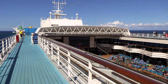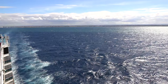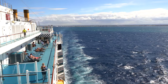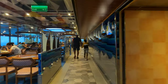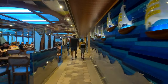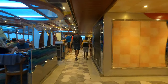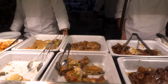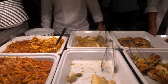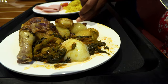Once on board, we had enough time to go around the ship and relax on the top deck of the ship. Before we head back to our cabin, we are going to the buffet restaurant in the ship to have a delicious dinner. So today we are served with a variety of fish, chicken, and veal steak in wine sauce. Mmm, it was really delicious.